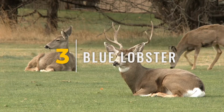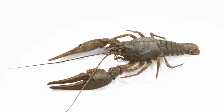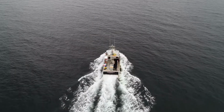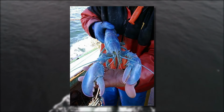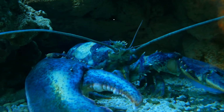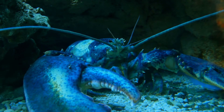Number 3. The Blue Lobster. Lobsters caught off the Atlantic coast of North America aren't usually very colourful. Instead, they tend to be a murky greenish brown. But in 2016, 2 fishermen off the coast of Nova Scotia made the news when they caught not 1, but 2 vivid blue lobsters in quick succession, just 150 kilometres apart. Netting a blue lobster is usually considered a sign of good fortune among the region's fishermen, so it seems like these guys got double the luck compared to the normal person.